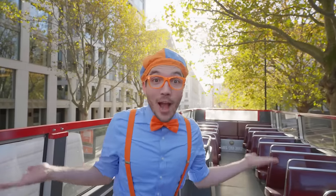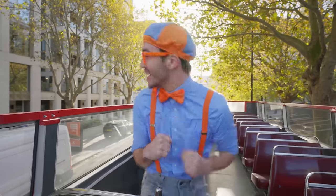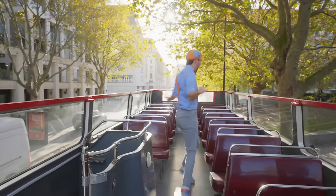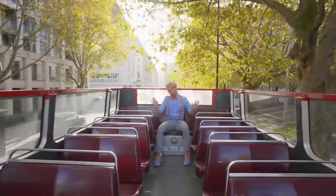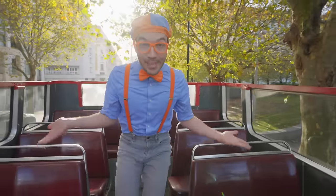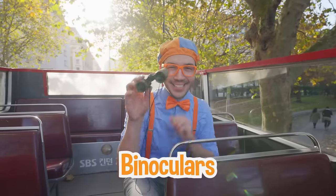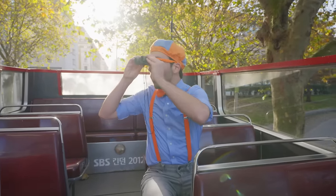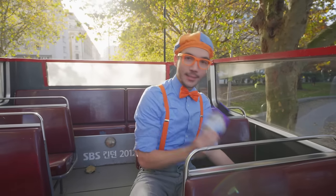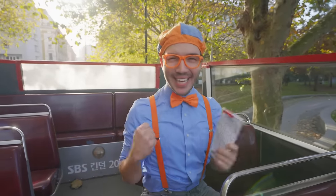Whoa, check it out. We're on the upper deck of the London bus. You can see everything from up here. 360 degrees. Whoa. I'm a little bit dizzy now. I'm so excited to go on the London bus tour. You see this? Binoculars. Hello. I can see everything with these. Hey! And a sightseeing guide and a map. Wow, I think we're all ready to go, Ian.